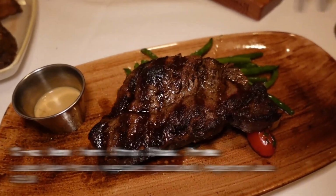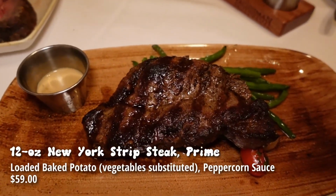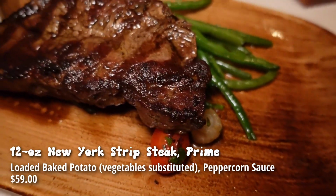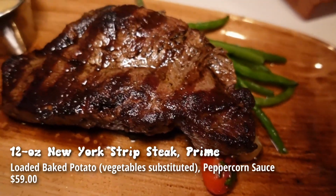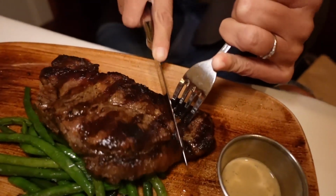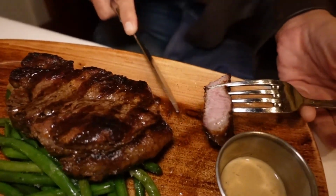Our food just got here. I got the 12-ounce New York strip, extra well done. And instead of the loaded baked potato, which sounded really good, I decided to get vegetables instead, which was green beans, which looked really good as well. And we got the sauce flight. I'm so excited to try that.